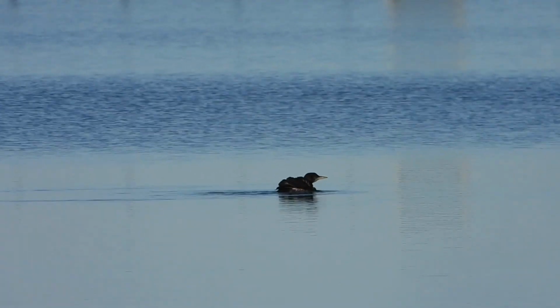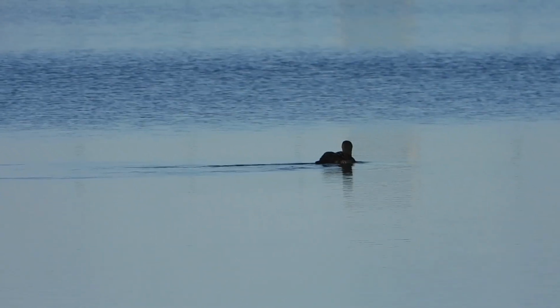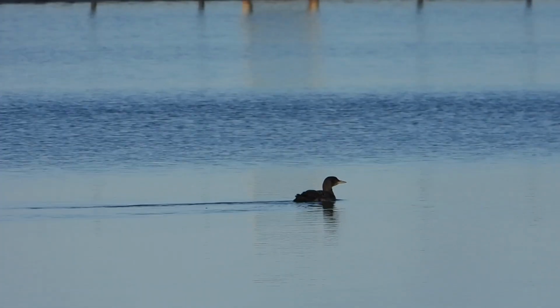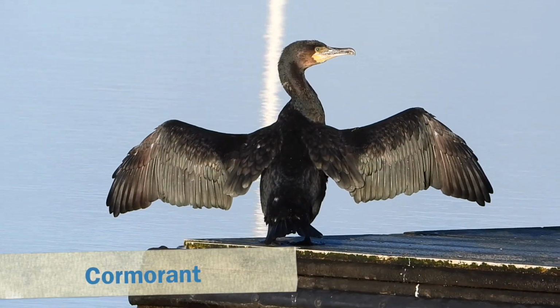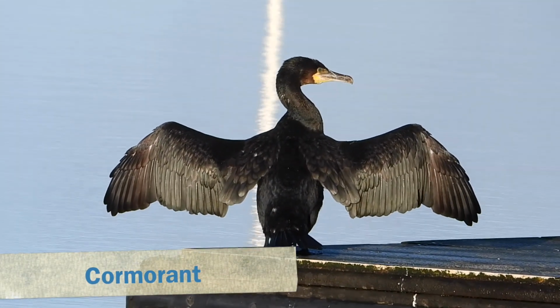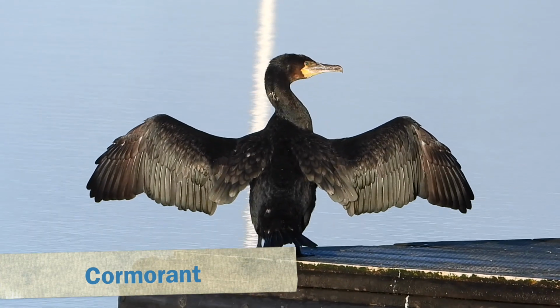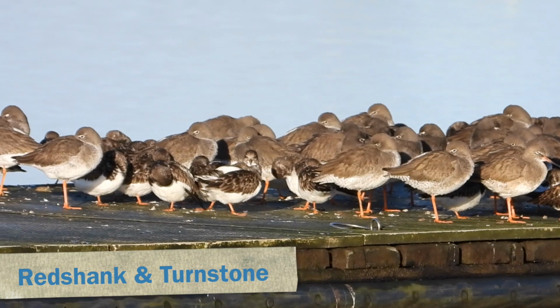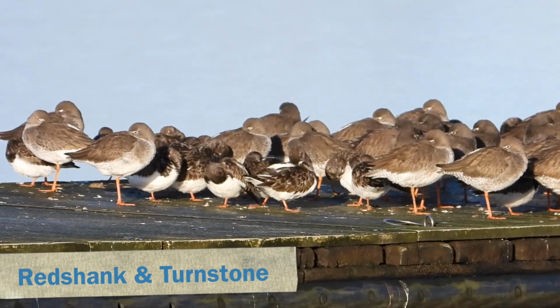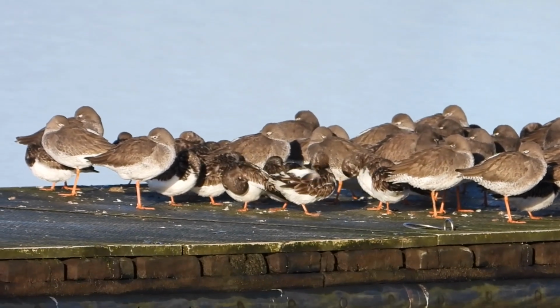The diver moved around the marine lake for quite a while. We followed it and it went towards the pontoon. On the pontoon itself there were some birds too, including this cormorant that was drying off after doing some fishing, and also some roosting waders as it was high tide. There was a large number of redshank and amongst them some turnstone.